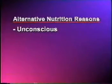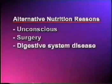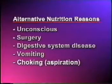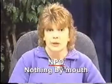There may be situations in which a client is unable to have any food or fluid and cannot eat in the normal way. This may occur if a client is unconscious, if they're having surgery, if they have any disease of the digestive tract, they have persistent vomiting, or if they're unable to swallow without aspirating, which is also called choking. First thing you need to know is the term NPO, which you'll see frequently. That's called nothing by mouth. That is when they can't have anything: ice chips, water, food, anything. This can happen prior to surgery, if someone is needing lab work, or if someone has aspiration problems and they can never have anything to eat.